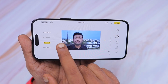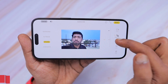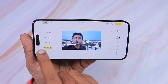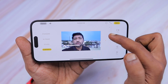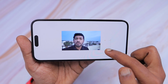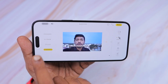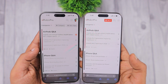And the next exclusive feature to iPhone 16 Pro Max is audio mix, and it also comes with 4 studio quality microphones. When you shoot using the rear camera or front camera for vlogs and any other dialogue specific video recording, you can edit it on the device within the Photos app. The audio mix feature lets you have better control over the background noise, complete noise cancellation, and boost up the voice that has to be in focus. And I think this is definitely one killer feature that 16 Pro Max users will find useful.